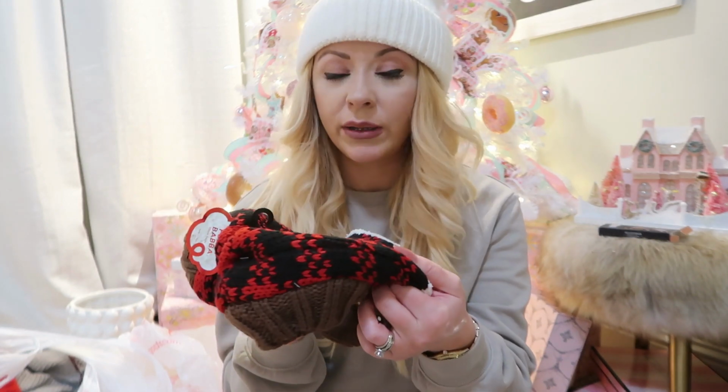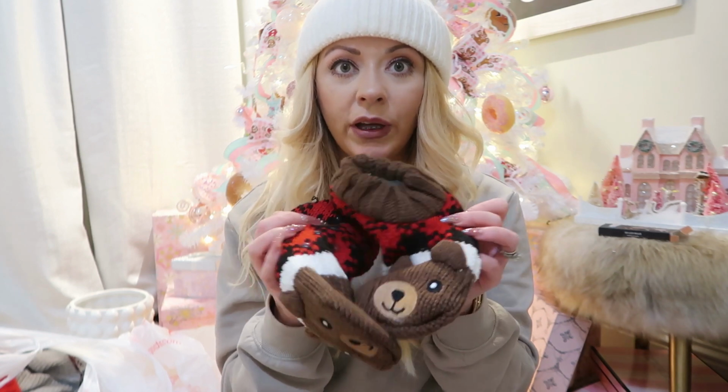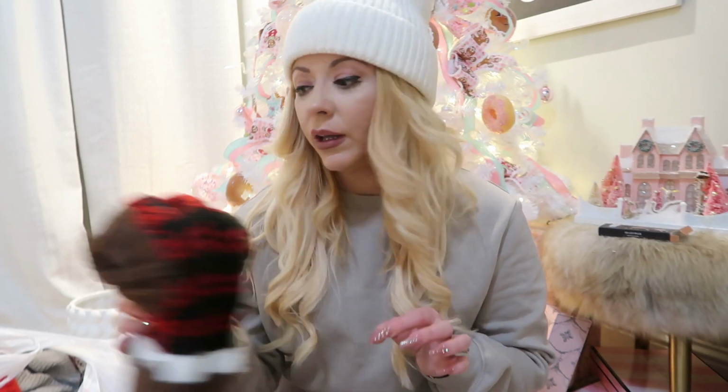But instead of the giant teddy bear, I got some teddy bear slippers. I settled on the teddy bear slippers. Aren't they adorable? Oh my gosh, so cozy, right? Winter is just so fun. There's so many cozy little things, especially Christmas.